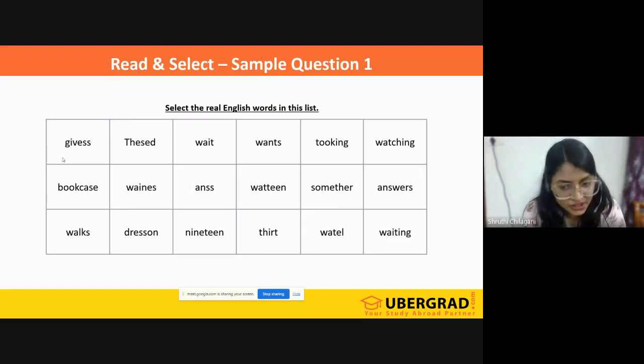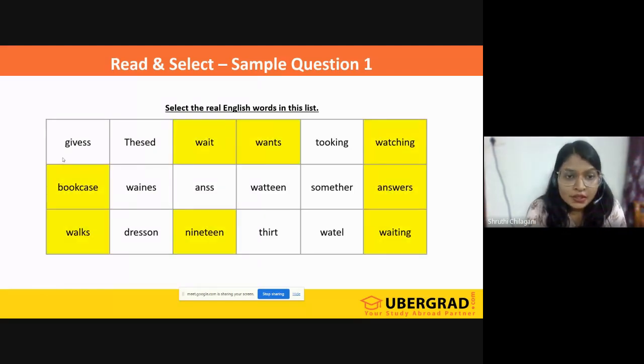Cool. Now let's check, because we together have tried answering them. We said gives is wrong, these is wrong, wait is correct, wants is correct, tooking is wrong. Good, guys, we did a good job. Watching is right, bouquets is right, veins we did not hear, and vatin, samitir, no. Answers, walks, dress on is wrong, 19 is right, third is wrong, water is wrong, waiting is right. Good work, guys.